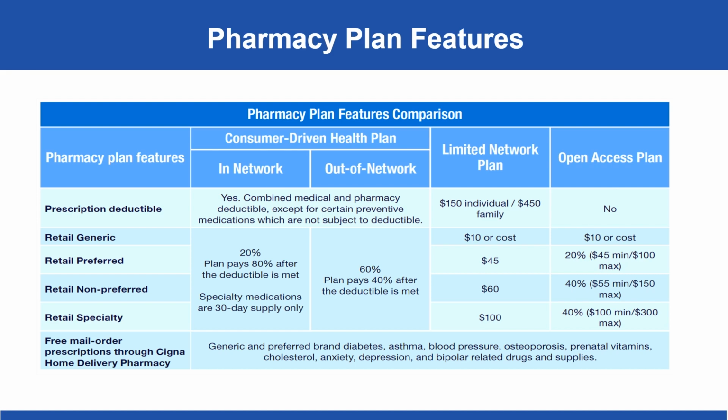The OAP does not have a prescription deductible and offers a tiered copay and co-insurance amount for different drug classifications. Please review the cost of prescription drugs by verifying which tier your prescriptions fall under and carefully consider your options when choosing your medical plan.